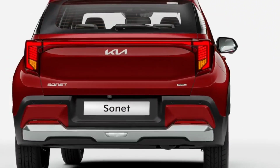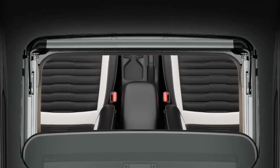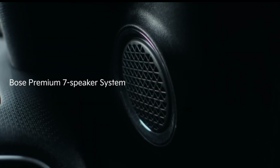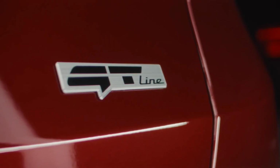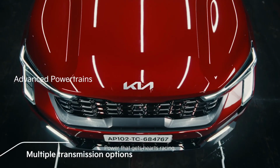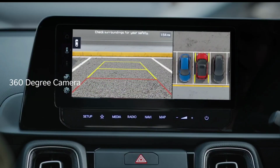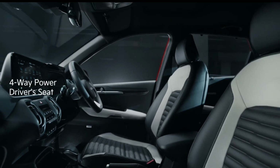But the Sonet isn't just about a pretty face. Inside, it's a tech haven loaded with features to keep you entertained and informed. Imagine jamming out to a Bose sound system while navigating with a dual-screen digital panel, complete with a 10.25-inch cluster and touchscreen infotainment system. Need to park like a pro? No problem, the 360-degree camera with blind spot monitor has your back.